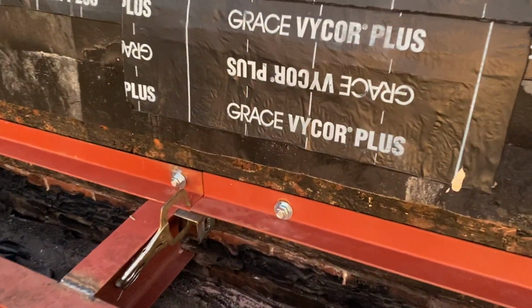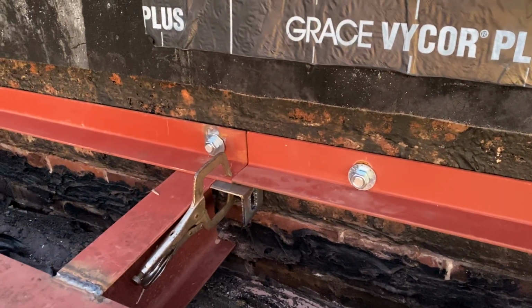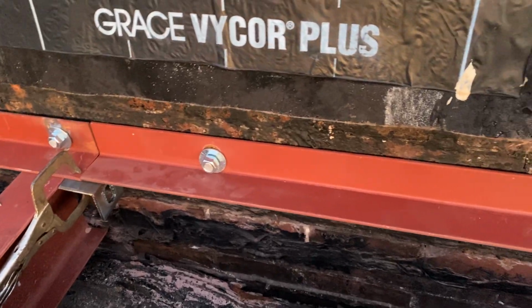What you do is you drill into the brick wall, and you use some epoxy and squirt that epoxy right in with the bolts, and as it goes in, it's an unbelievably strong connection. So this will be here for a long time.